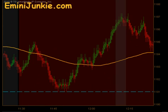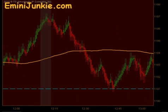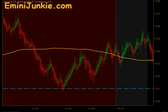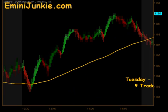During the lunchtime dead zone, we do not initiate any new trades. That's the 11:30 to 1:15 area. You can see it's just kind of back and forth, and we avoid that area due to the volatility, the chop, and the lighter volume that typically takes place during that dead zone. But as soon as 1:15 hits, we're looking again.